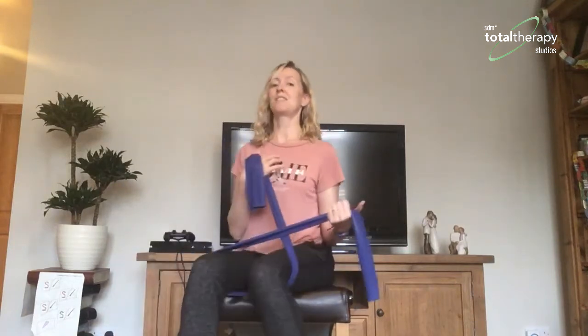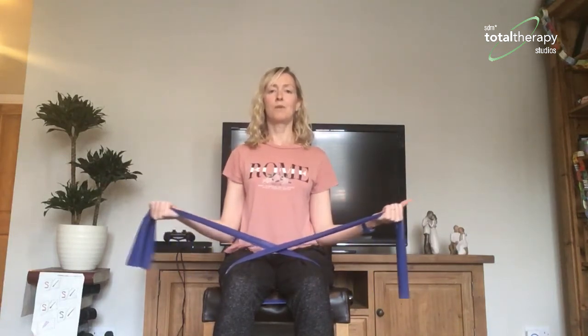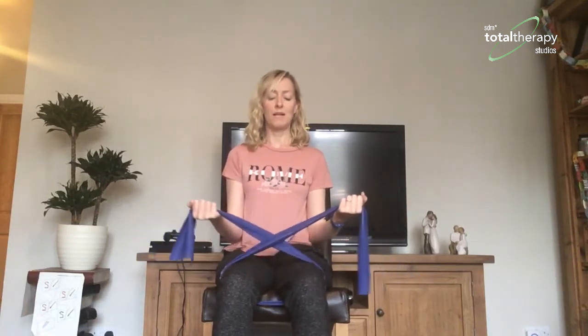So we want to have the chest lifted, chin down, and then you're going to slowly pull the band apart and then control it back. So it wants to be nice and smooth so that you're not tempted and you can feel that you're not moving your shoulder blades. Your shoulder blades aren't sliding, they're staying nice and still on your back. It's just the turning of the upper arm and coming back. So if you're not able to keep that smooth without moving your shoulder blades, you need to reduce the tension a little bit.